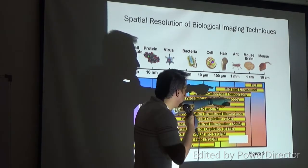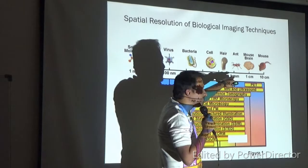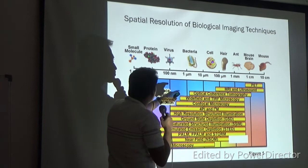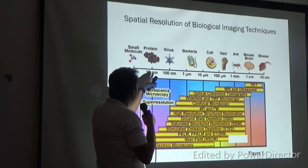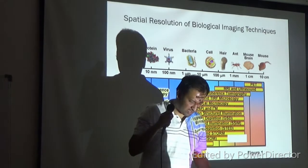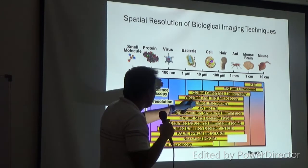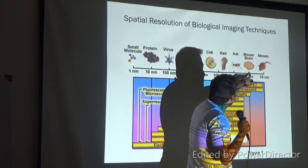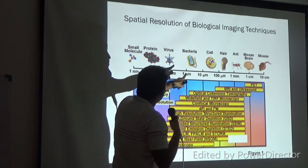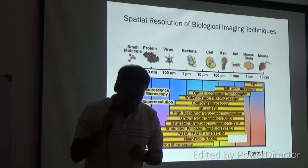Just to have a sense of scale, a mouse is on the order of centimeters, the mouse's brain is about a centimeter. A bacterium is about a micron, a virus 100 nanometers, individual proteins are on the order of 10 nanometers, and small molecules on the order of nanometers. This we can see with our naked eye, this we can see with our light microscope. Now we want to be able to see smaller and smaller things, resolve more, look at smaller landscapes.